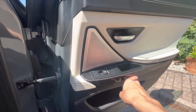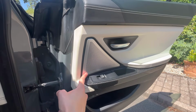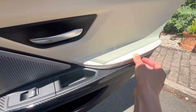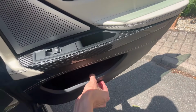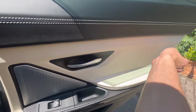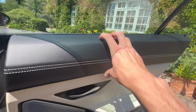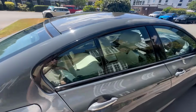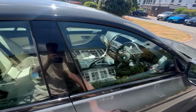M5 and M6 is all the time, and you've got a 1200 watt Bang & Olufsen 3D advanced surround sound system. You've got full merino leather, like I said, absolutely everywhere. You've got leather on the bottom here, leather on the door card, leather on the armrest, and even on the top deck here as well, which is just absolutely lovely. You literally won't find almost any plastic on the interior.